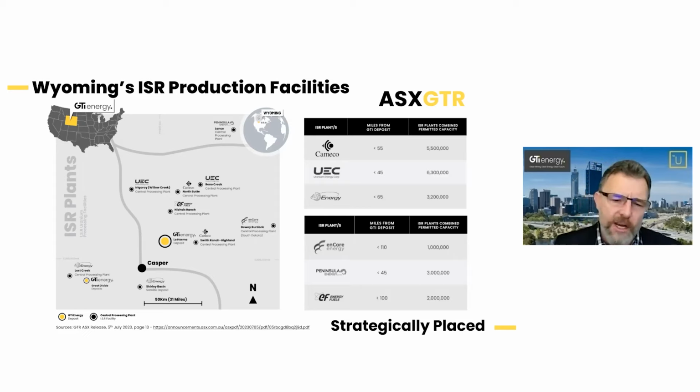And then in the middle of the screen, our Low Herma project is around 10 miles away from Smith Ranch Highland. That was the photograph I showed you earlier. And that is the largest in situ recovery central processing plant in Wyoming, and indeed in the US, with 5.5 million pounds of licensed production.